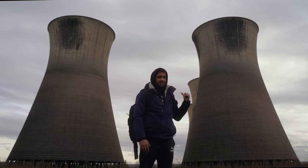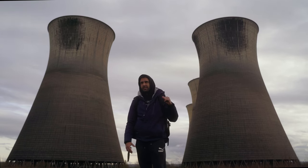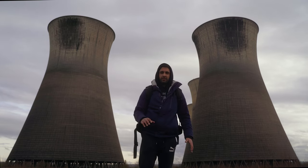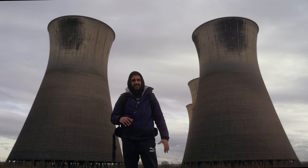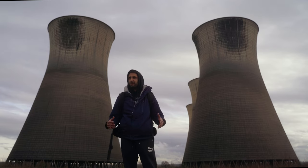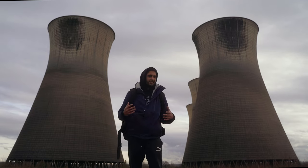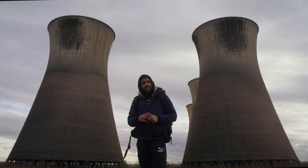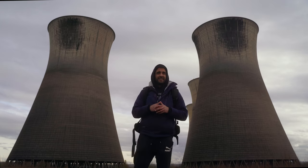But I've got these abandoned cooling towers, I think they are, behind me. Driven like 2.5 hours out of my way to get here, and the weather's decent, it's not too much wind, it's actually quite mild, which is pretty good. And yeah, a little bit scary, my heart's going a little bit.